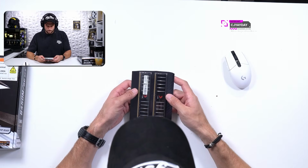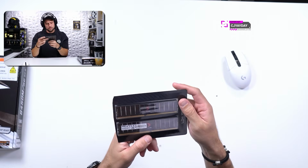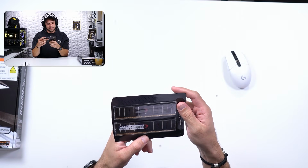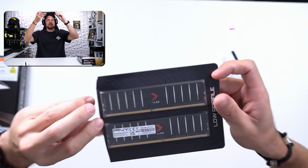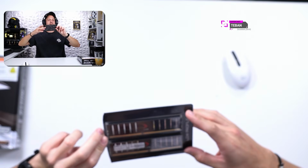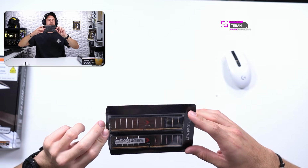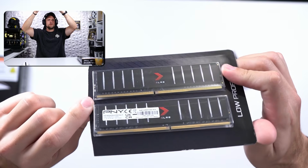For the RAM, we got some PNY XLR8. I would assume this is 32 gigs. Oh, wow, 16 gigs. Dude, I was kind of slacking on that choice. 16 gigs of DDR4, 3200 megahertz, CL16. Well, at least that's good. We at least got the right timings and speed.